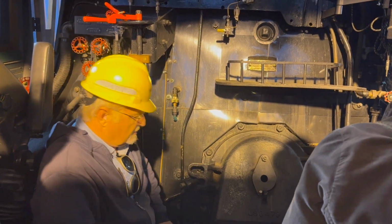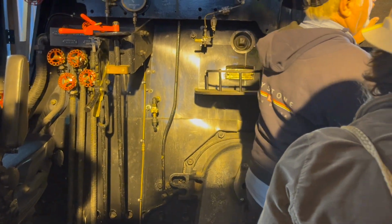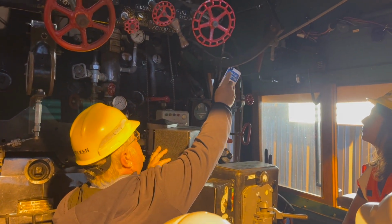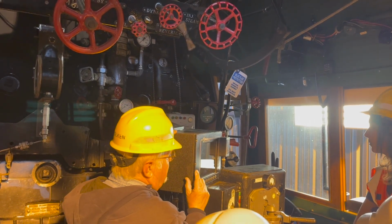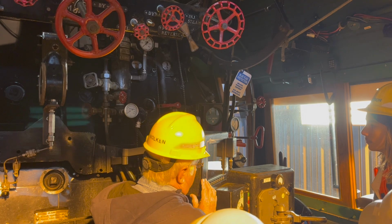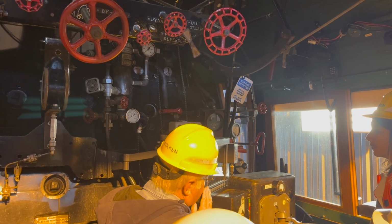So the engineer's sitting over here and he's running those brakes, and he's running the throttle, which has the red handle right here. He can set the throttle, see those ratchets up there? He can set it at any speed he wants to go, and then he can look out the window. Notice the engineer's window is only about this big. They can't hardly see anything. So the fireman and the engineer had to help each other out with what was coming up on the tracks.